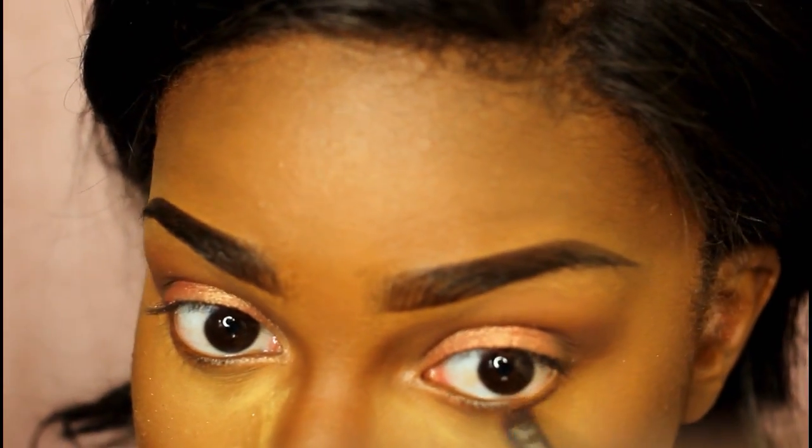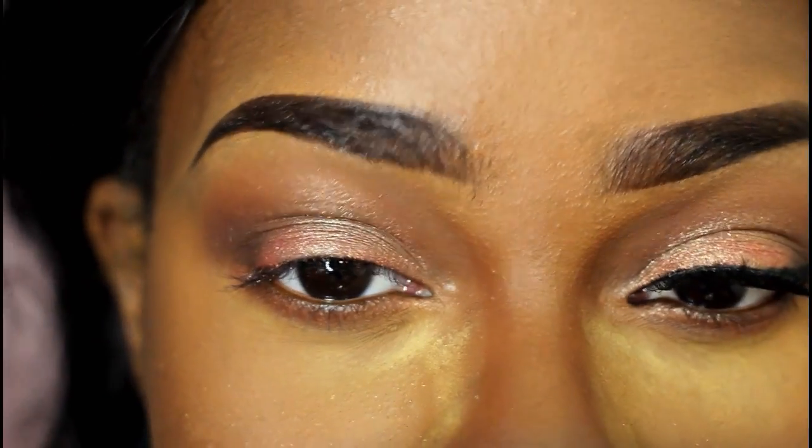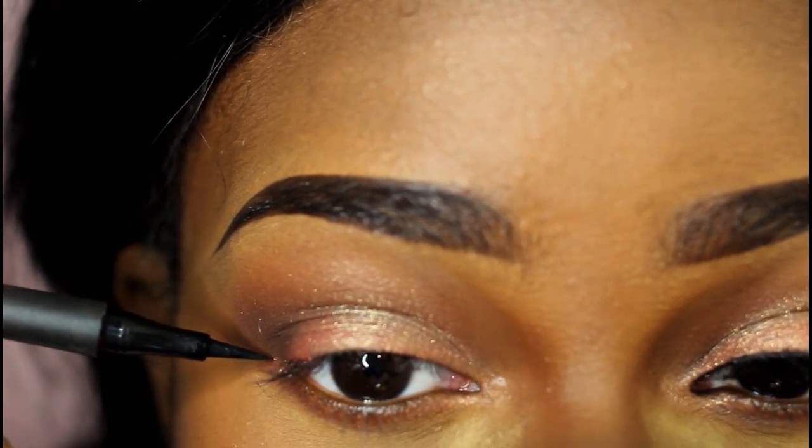I don't even know what lip I'm gonna use with this. I'm just winging it. I'm gonna do my liner. I don't usually like doing my eyeliner on camera because it takes forever and I feel like I might mess up, and I don't want to mess up because so far this look is everything.